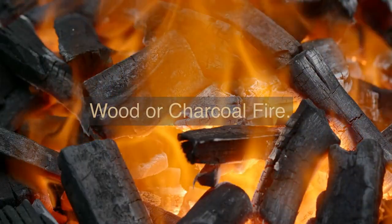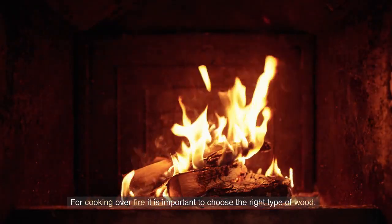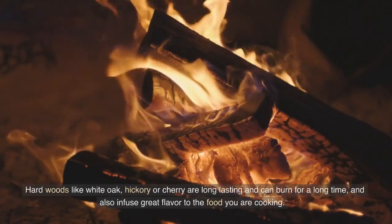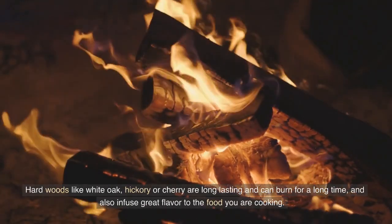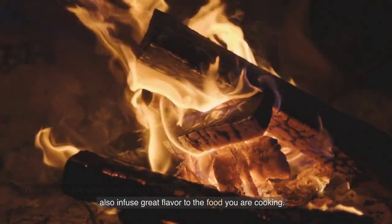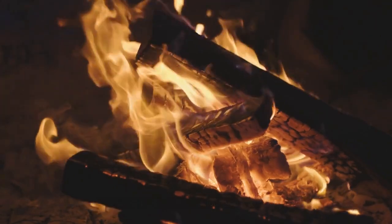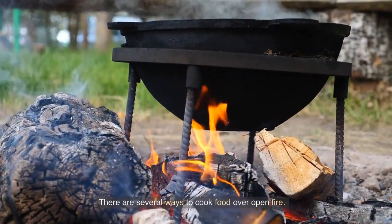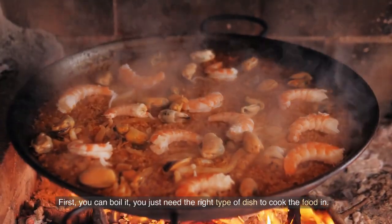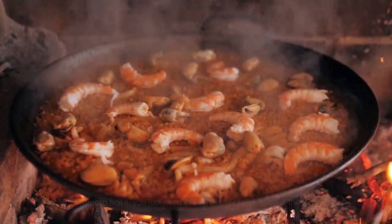Wood or charcoal fire. For cooking over fire, it is important to choose the right type of wood. Hardwoods like white oak, hickory or cherry are long-lasting and can burn for a long time, and also infuse great flavor to the food you are cooking. There are several ways to cook food over open fire. First, you can boil it, you just need the right type of dish to cook the food in.